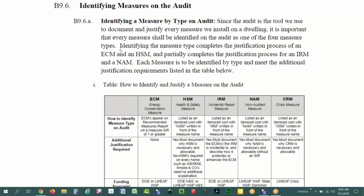And auditors are doing a fantastic job at this. We have very minimal issues with that. But that's just the first part of this justification process. It says identifying the measure type completes the justification process for an energy conservation measure. And for some health and safety measures, though the language doesn't say that. And then it partially completes the justification process for some health and safety, and for incidental repairs, and for non-audited measures, and for crisis measures. So just simply identifying the fact that they're an HSM or an IRM or an NAM, that's the first part of the process, but you're not quite done yet.